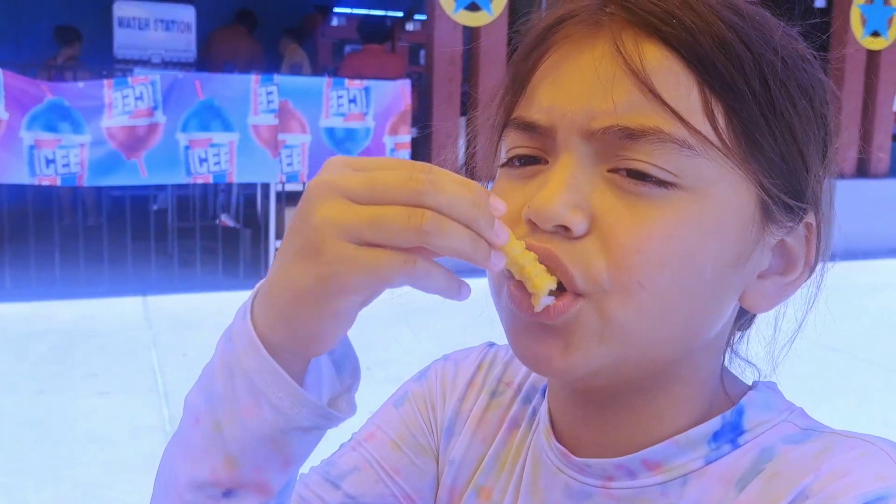I think it's like typically a water park or theme park food. I agree. I think it's pretty typical. I can smell the funnel cake. Grab your funnel cake later, before we leave.